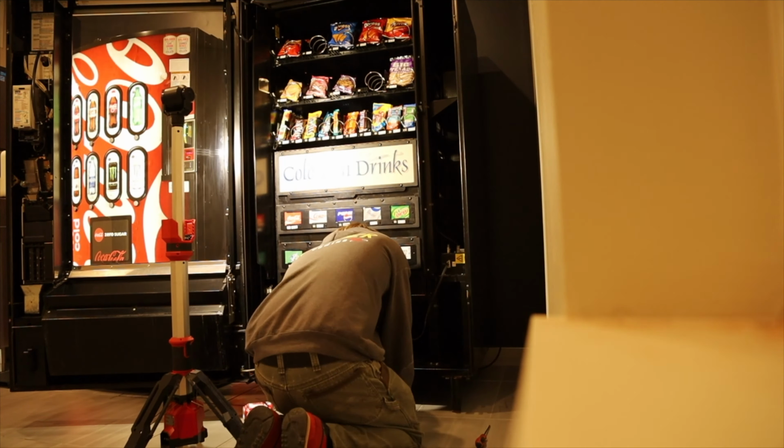All right, ladies and gents, we're at my other machine in the courthouse, and we've got this old credit card reader we're gonna pull out. Gonna put in a new one as well as a new bill acceptor.